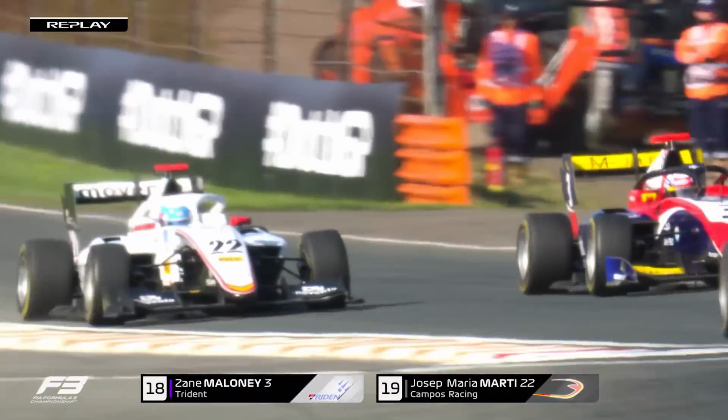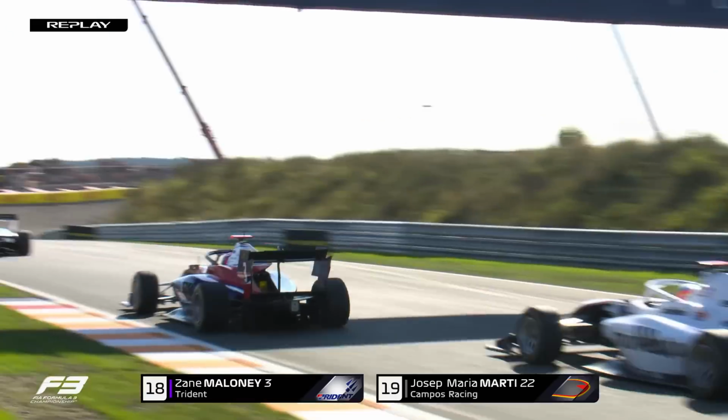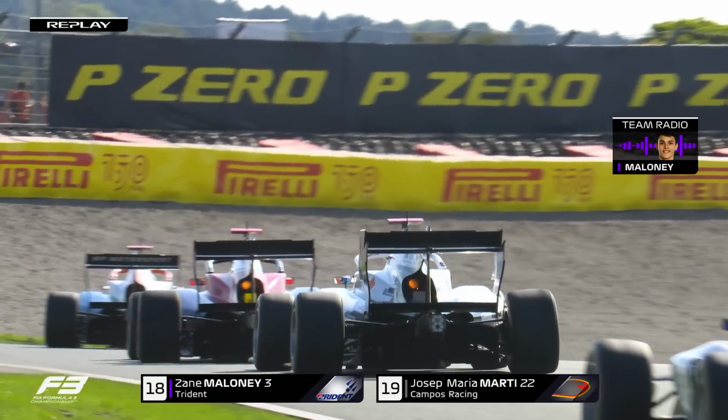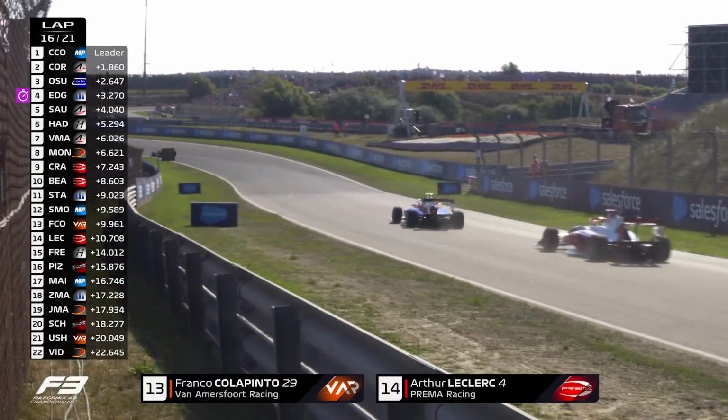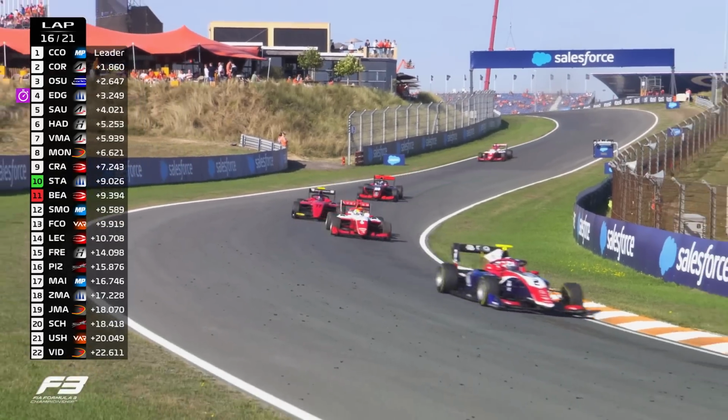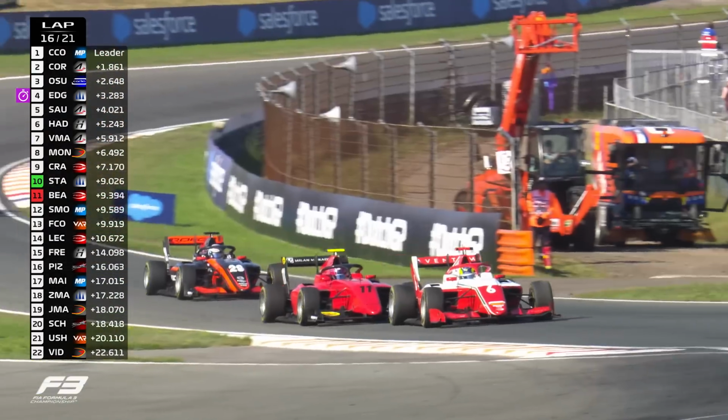Maloney still trying to make his way back through. This is side by side with Marty. Bravo, bravo, well done. Next, come on. Oliver Beerman has gone wide there. The pressure over fighting for 1 point, and that could be the difference, as we said, between winning a championship and losing one.